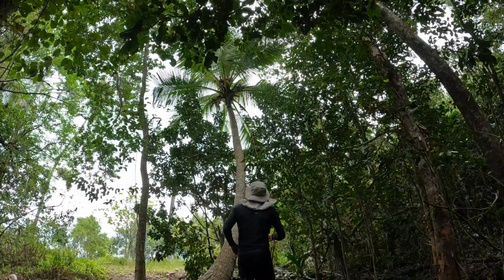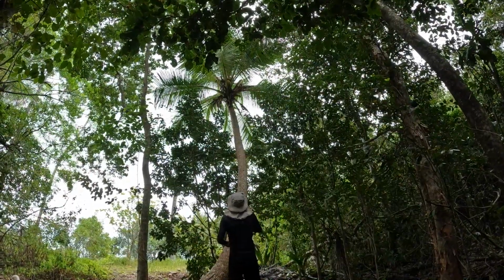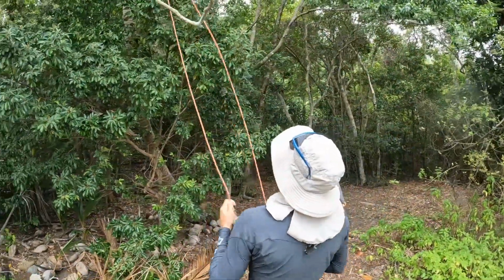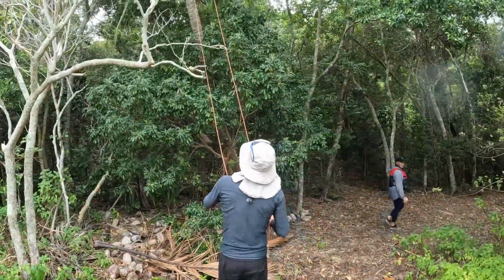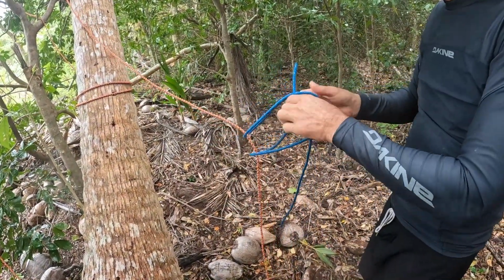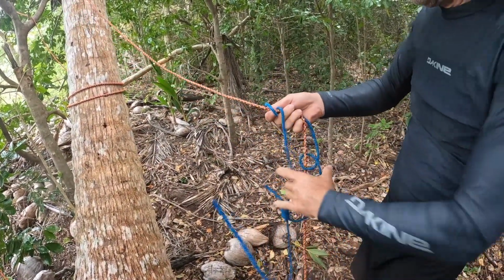Is it in? Didn't work well either. We should do a loop, and then we do this knot. We do it 3 times.